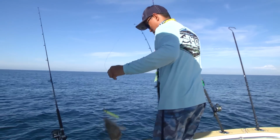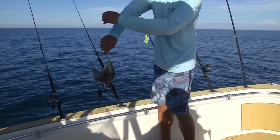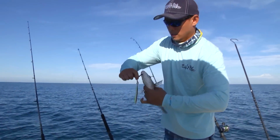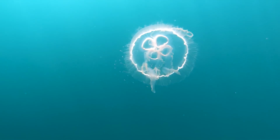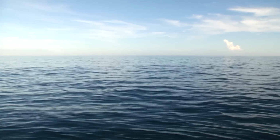He kept popping that jig and the little grunts and the grouper and everything were hitting it. A grunt on a jig. That's pretty cool. Luiza was doing a heck of a job out there, man. She's always doing good with the jig, but she does great on the bottom as well. So she was bottom fishing and pulling up some grouper, and of course jigging up some snapper and some grouper. It was two of my favorite people out on the boat today, so it was a really fun day out there.